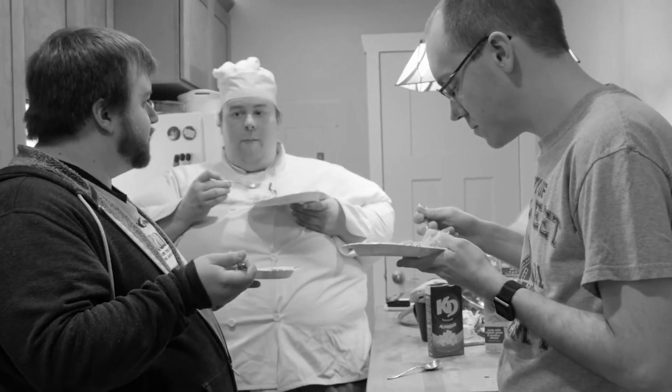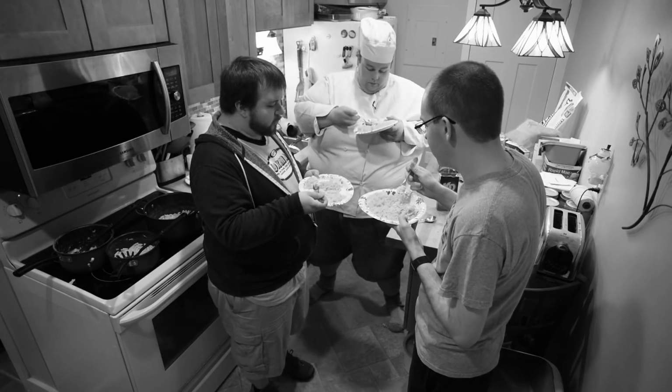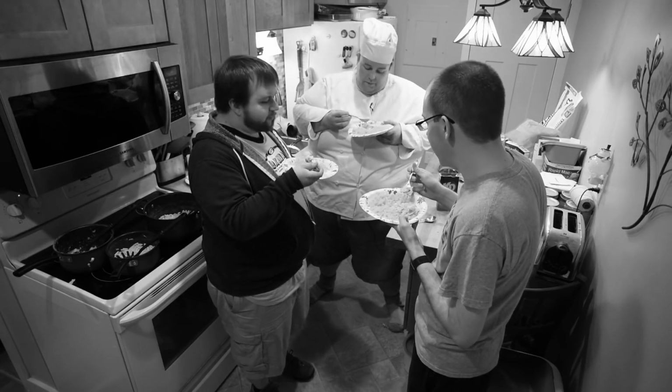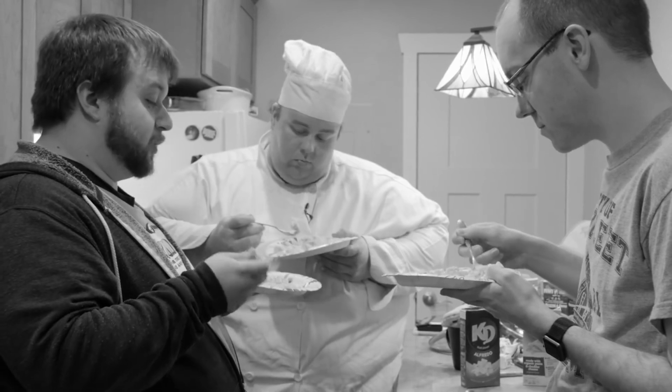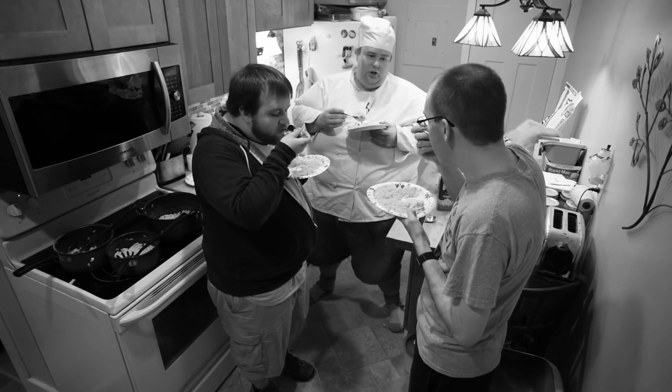It tastes like really cheap Alfredo sauce. The pasta is also pretty mushy, but it's herby. It's not too bad. I think it's pretty good. It at least tastes like Alfredo. But I would say a cheaper taste than even Olive Garden. Oh yeah, for sure. Not too terrible. You could have it as a side dish, like with chicken or something.